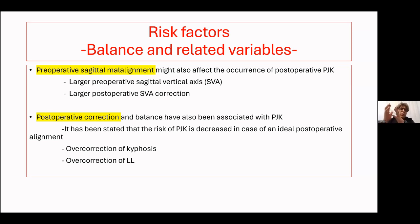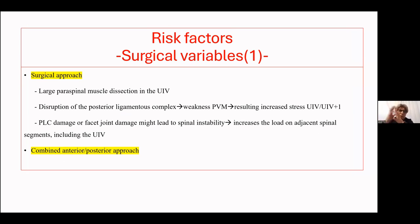Another risk factor is balance-related variables. Preoperative sagittal alignment might also affect the occurrence of postoperative PJK. Postoperative correction is important for PJK. Overcorrection of kyphosis and overcorrection of the lumbar lordosis are important for PJK and PJF.